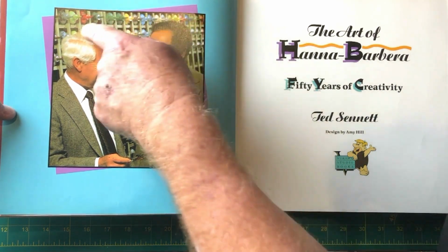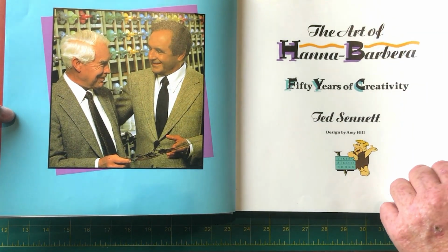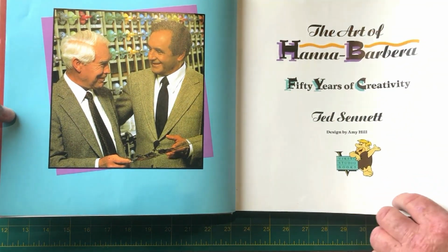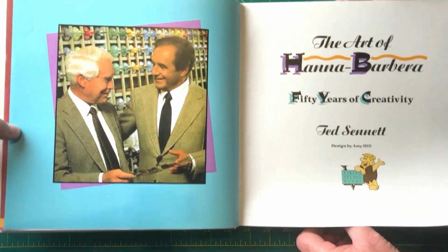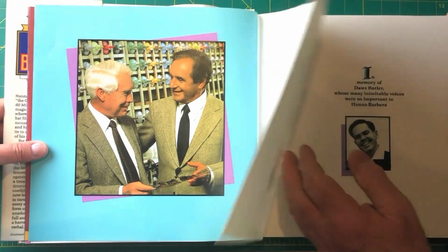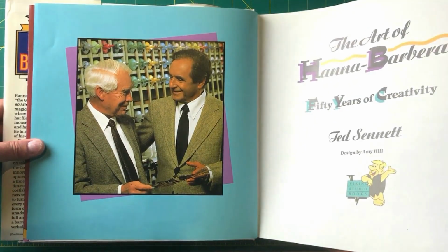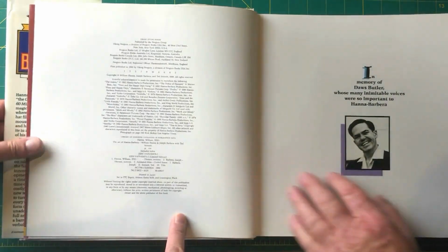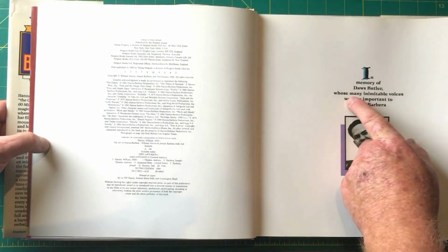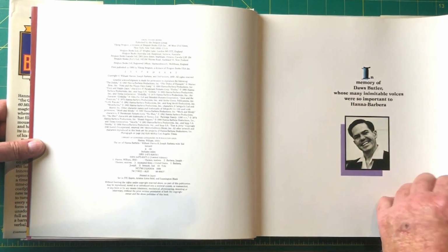And they're standing in the paint department. Well, the paint library. They're probably the only blokes in there, because the paint library is always full of women, because they have better eyesight than men do. They always have women in those departments. They still have makeup on, look. Well, obviously it was a photo for a TV thing. In memory of Daws Butler, whose so many inimitable voices were so important to Hanna-Barbera. Wow.